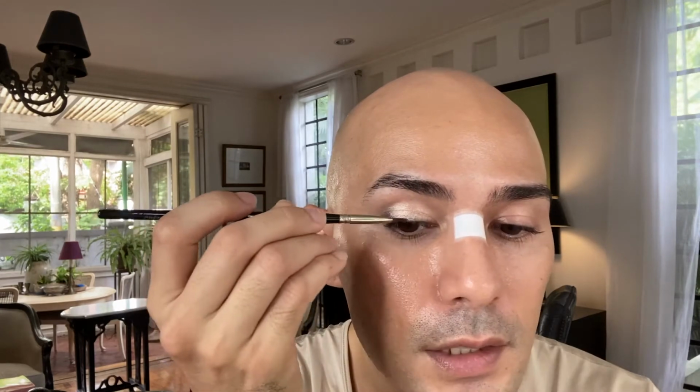So it's actually a nice color to use if you want to create a nice smoky eye, but not too intense a smoky eye. So let's add the color to the lower lash line. So that's actually nice. Let's use it as some sort of eyeliner on the upper lash line. And let's just smoke it out.